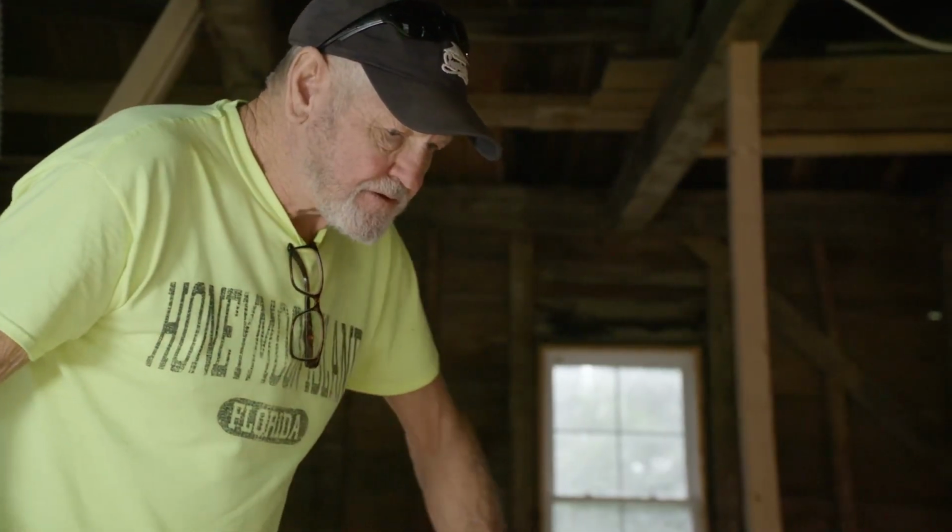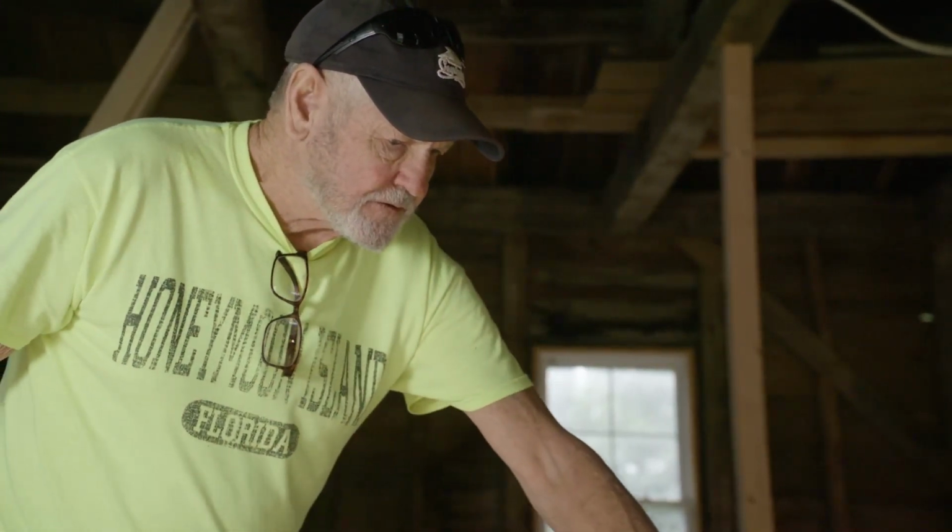I'm Rod Johnson. I'm a board member with the Belgrade Historical Society. We are here today at the Old Townhouse in Belgrade on Cemetery Road. This is a 200-plus-year-old building that was the first meeting house for the town of Belgrade in 1815.